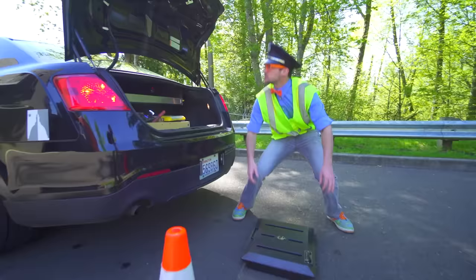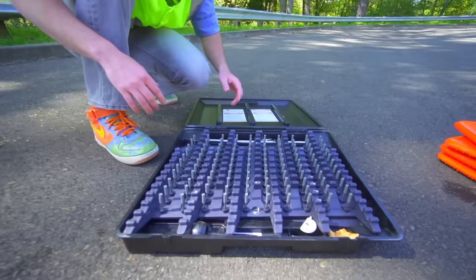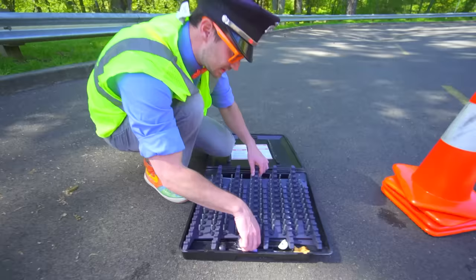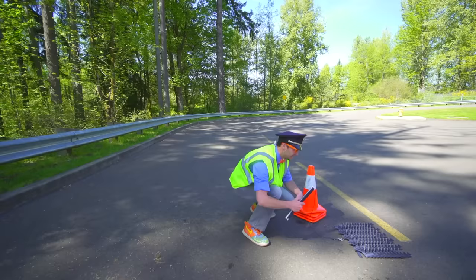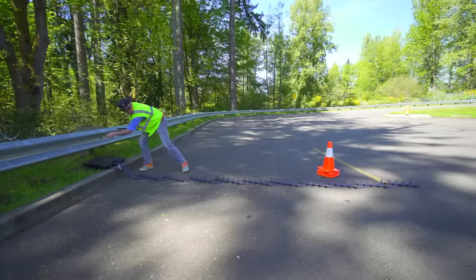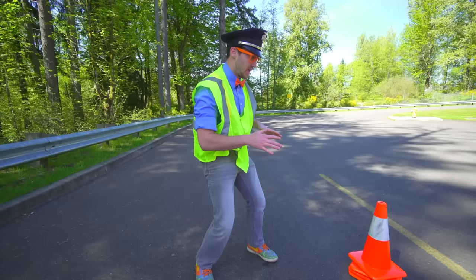First things first. Ooh, road spikes. Take a close look at these. Wow, look at that. Whoa, those are sharp. Okay, let's put this right there. Put this over here. Okay, ready? Watch this. We're gonna set up this traffic course for the police car. And the police car's gonna make sure it doesn't drive on these because these are really sharp.